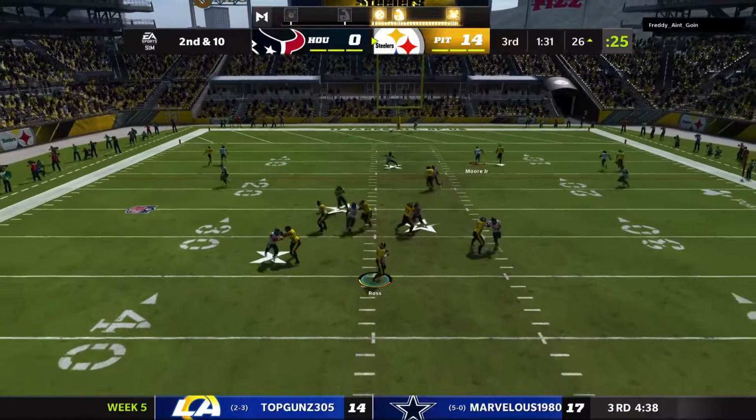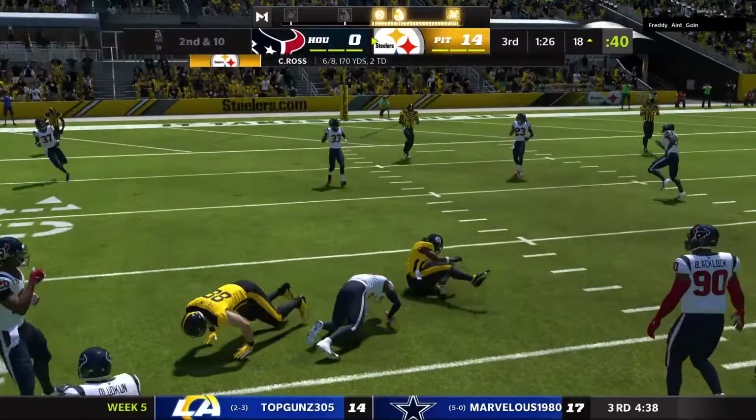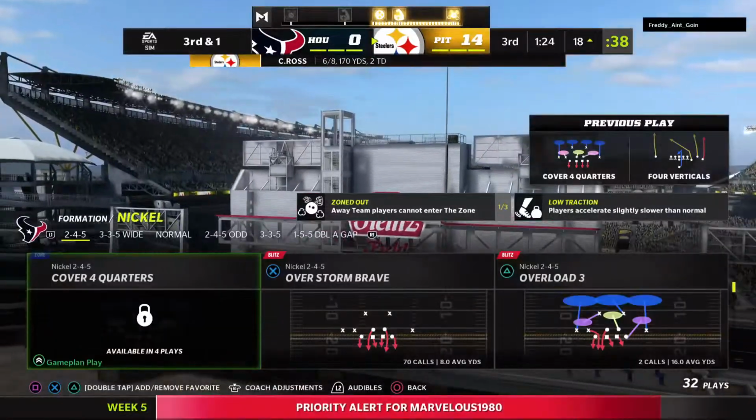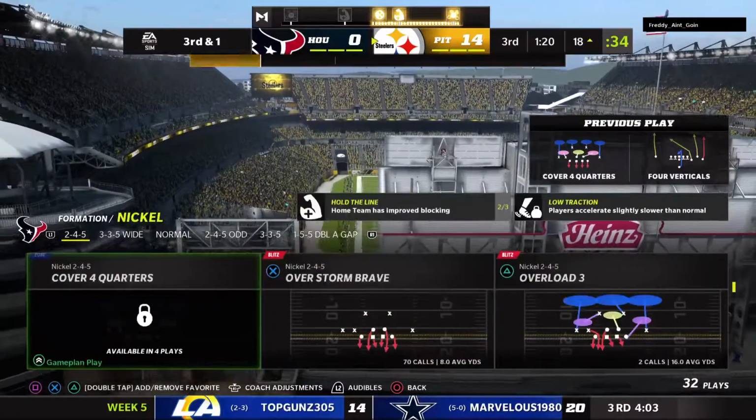Back to throw now on second and 10. He gets it complete to Harris, and they'll bring him down at the 18-yard line. A gain of 8 there on the play, and that'll bring up a third and 1.